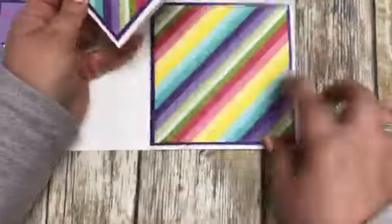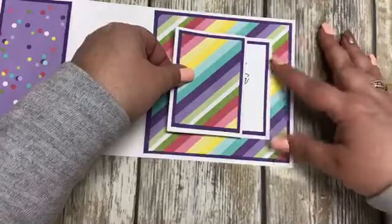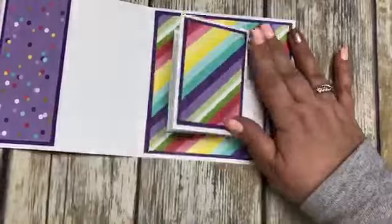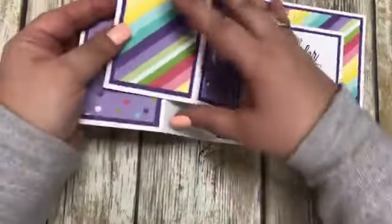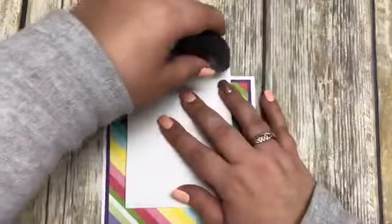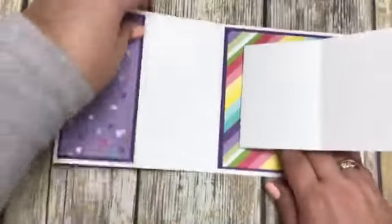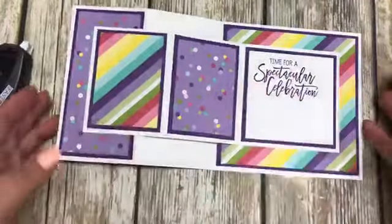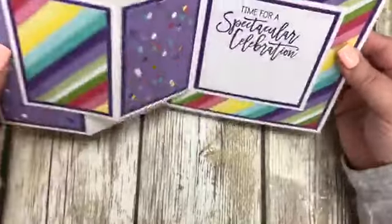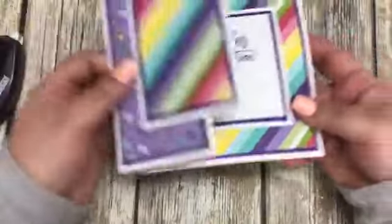So there's a score line right there. So this piece right here, you're going to put this down in the center the best you can, like that. And then this piece is going to get glued down, but only to the very end of here. So I'm going to only put adhesive. I'm going to put 2 lines of adhesive on this end, because that's the only part of that that I want to glue down. And you have a double Z fold card. Isn't that awesome? Awesome, awesome, awesome.